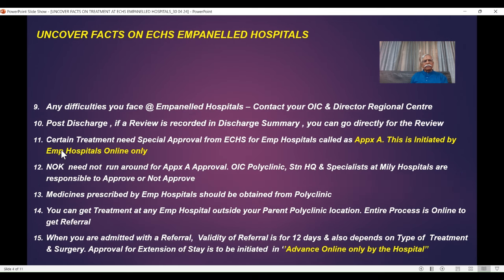Let's see point number 9. As a beneficiary, when you go to empaneled hospitals, let's say you're getting admitted and there are some difficulties during discharge, you always wonder whom you should contact. Contact your officer in charge polyclinic and the director regional center. Typically, the director regional center will also have a 24 by 7 helpline. You can explain to them so that they are able to help you resolve the issue with empaneled hospitals. Since they have signed the contract, they know whom to escalate to if there is a real difficulty a veteran or beneficiary is going through at empaneled hospitals.